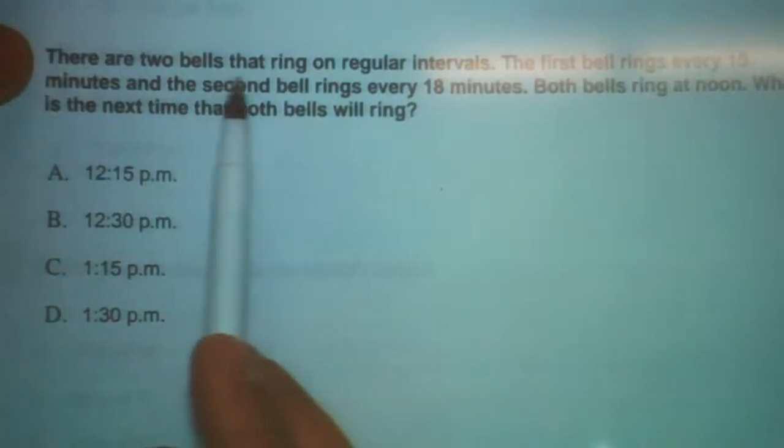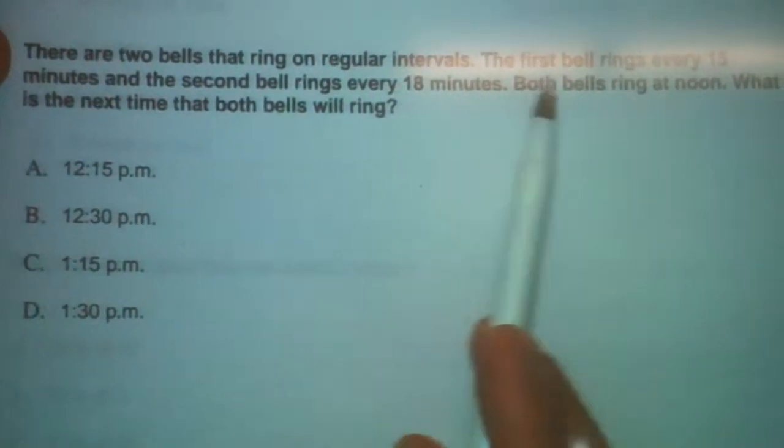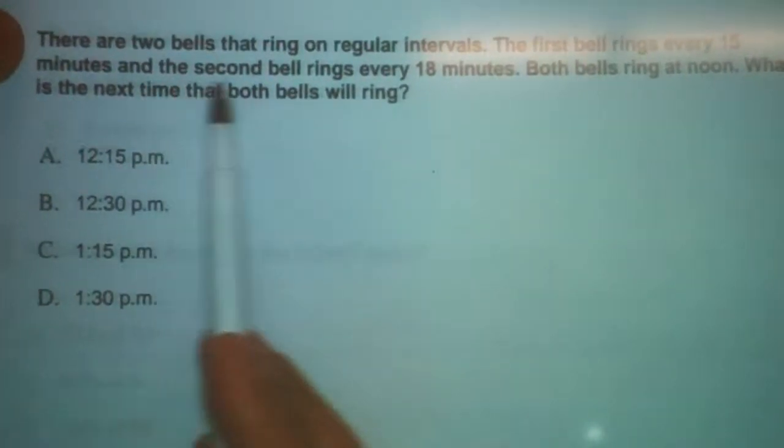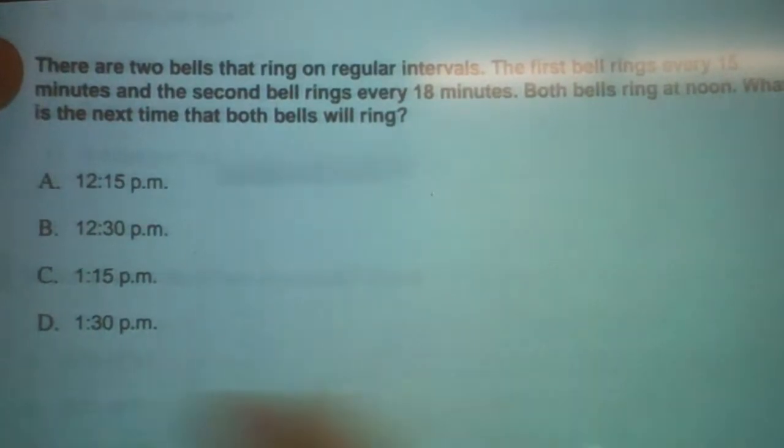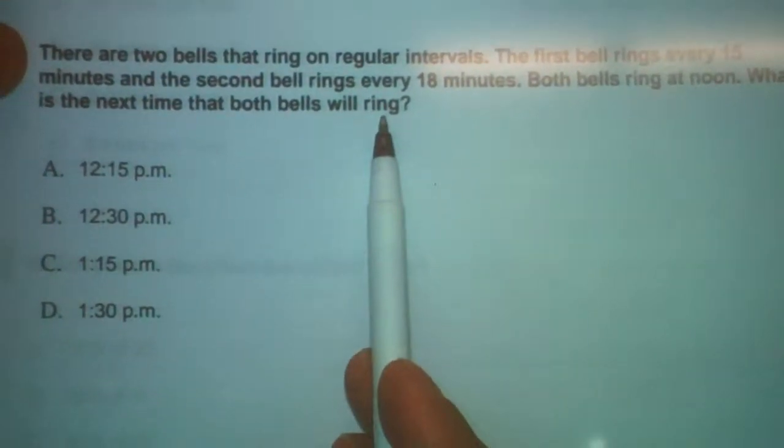There are two bells that ring on regular intervals. The first bell rings every 15 minutes and the second bell rings every 18 minutes. Both bells ring at noon. What is the next time that both bells ring?